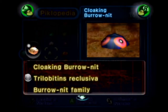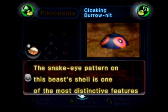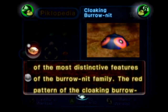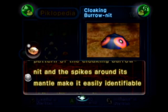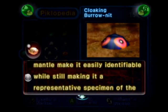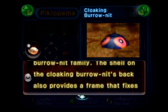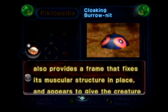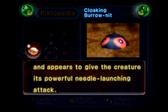Cloaking Burrow-nit, Trilobitans reclusiva, Burrow-nit family. The snake eye pattern on this beast's shell is one of the most distinctive features of the Burrow-nit family. The red pattern of the Cloaking Burrow-nit and the spikes around its mantle make it easily identifiable while still making it a representative specimen of the Burrow-nit family. The shell on the Cloaking Burrow-nit's back also provides a frame that fixes its muscular structure in place and appears to give the creature its powerful needle-launching attack.